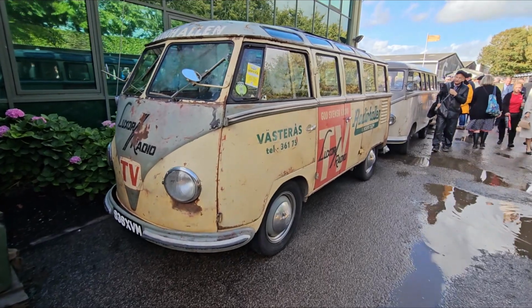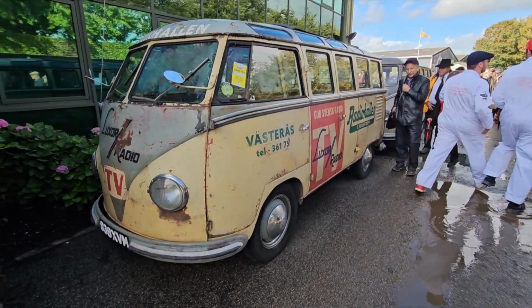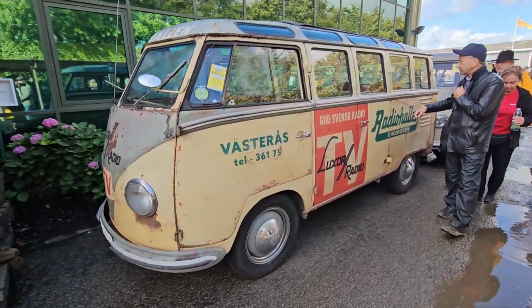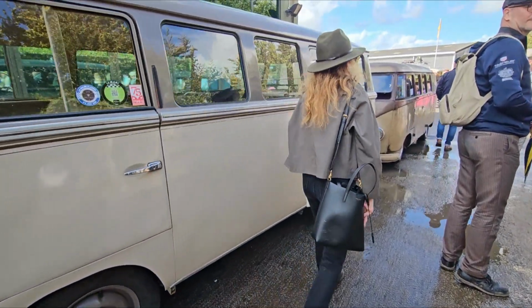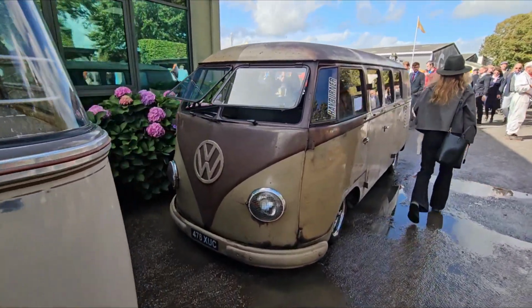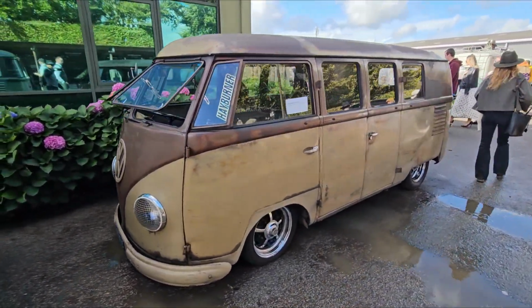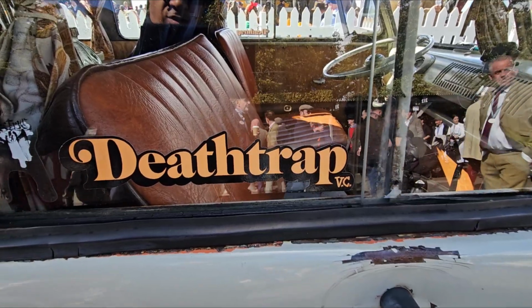You know, it doesn't matter what country you're in, you have to love patina, folks. Absolutely beautiful. Ooh, very nice. The Death Trap.